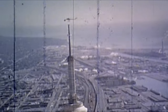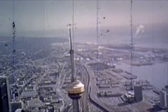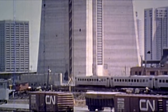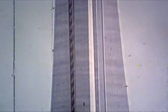Thousands of eyes have been straining upwards, following the dramatic progress of Olga, the giant sky crane. It's the climax to a story of engineering and construction that for Canron began when the Foundation Company of Canada awarded them the structural steel contract for the CN Tower project.